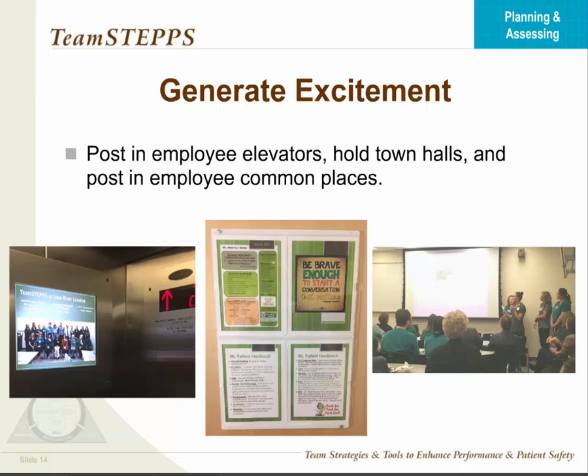So as soon as we started TeamSTEPPS with them, we asked them if they would speak at one of our all-building town halls, where providers, housekeeping, lab, all members are at that town hall. We asked them if they would just explain to the building what TeamSTEPPS meant to them and what they've learned from TeamSTEPPS. And we didn't script it with them. We just let them go up there and talk.